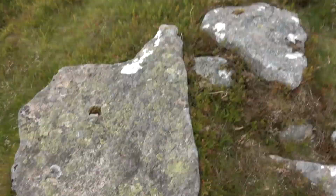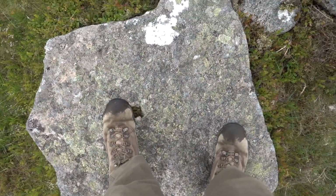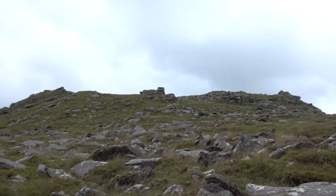Just to be a little bit careful now. Oh, that's a skateboard rock or a surfboard rock. It's a rock and stone. It rocks, that rock, full on.